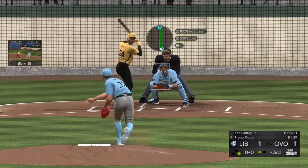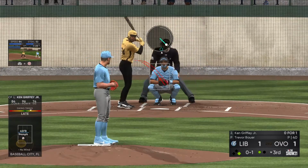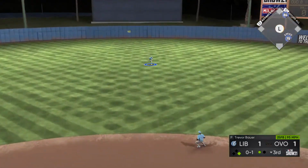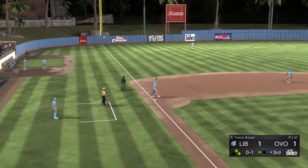Into the box now, Ken Griffey Jr. As he pops the first pitch foul behind the plate. 0 for 1 for him here in this one. Drilled right back up the middle, and that's through for a base hit. Make him 1 for 2 in this one.